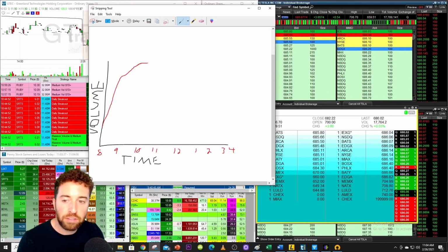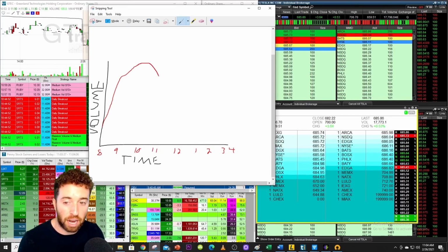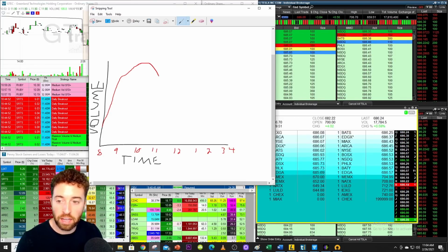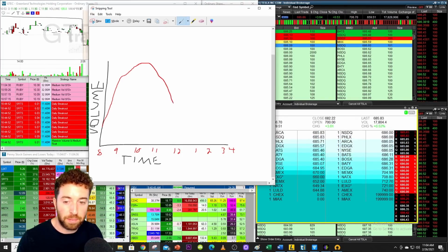But after you start getting towards around 10:30 or so, you start seeing a very strong drop as you move closer to lunch hours. What time do you usually eat lunch? Usually around 12 to 2 o'clock. Now in stock trading, usually from around 12 to 2 o'clock is going to be the slowest time of the day.